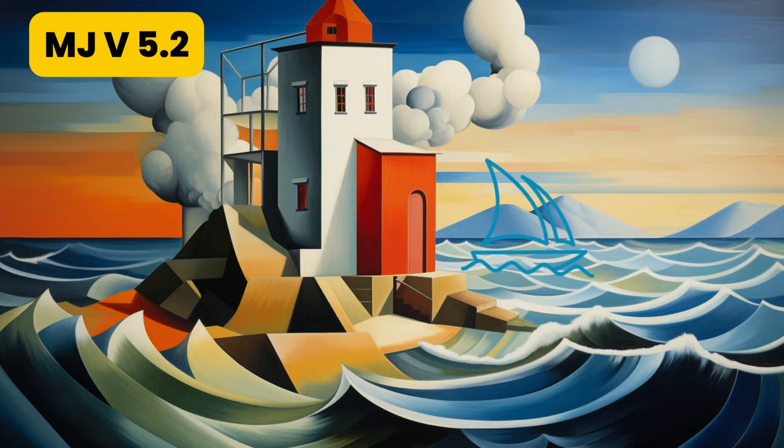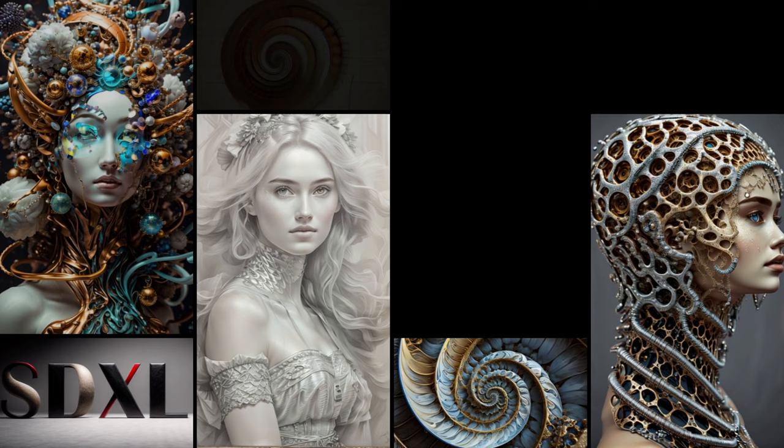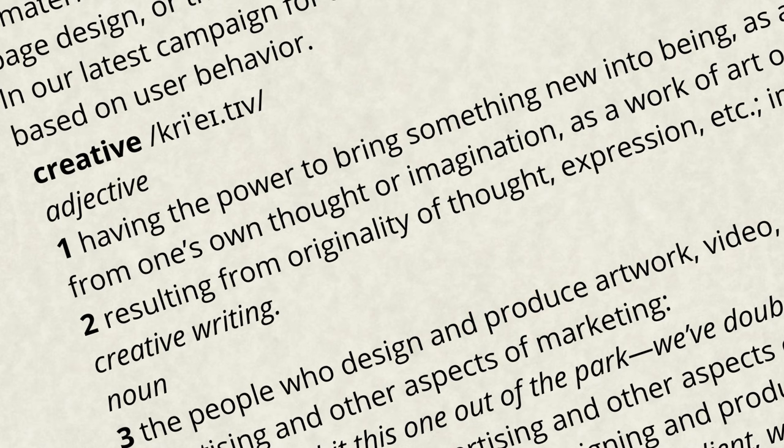These styles work best in Midjourney, but that doesn't mean they don't work in Leonardo and Stable Diffusion XL. Try the prompts and find out if your AI image generator went to art school. Buckle up, artists, it's time to get creative.